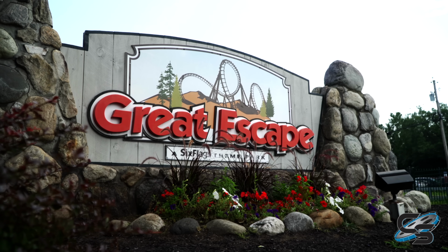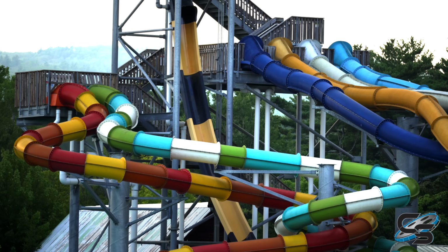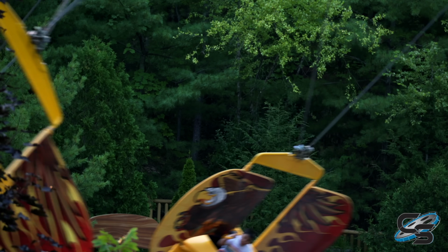But those are just my thoughts on Great Escape in New York. Let me know down in the comments below if you've been here. What do you think of this park? If you agree with the points I've made.